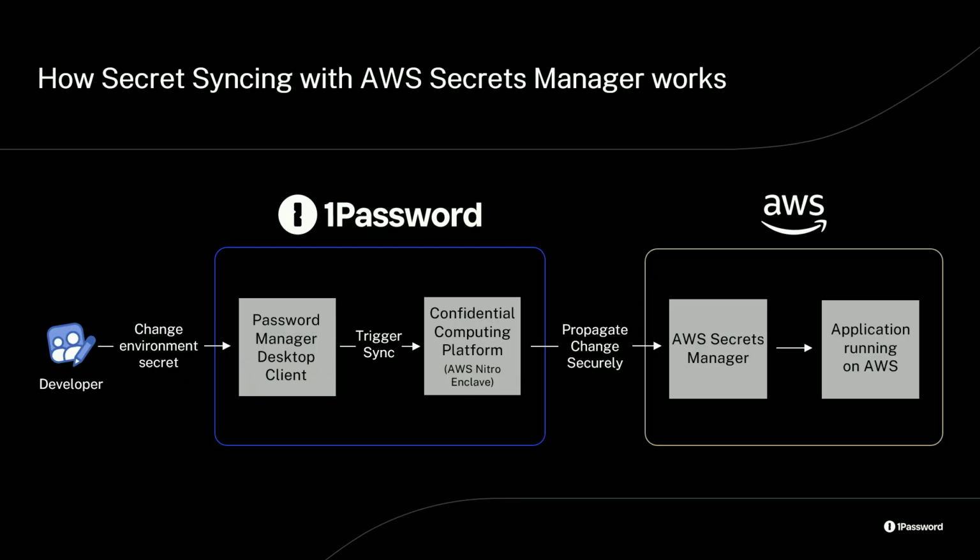So yeah, you may be wondering, how does this all work? What happens under the hood if someone changes an environment variable in 1Password? And what happens here is that an AWS Nitro enclave within 1Password's confidential computing system will get invoked to perform the actual sync to AWS. By delegating the sync process to a Nitro enclave, as opposed to executing the sync locally, we can offer a much more reliable sync and an instant and always on sync.